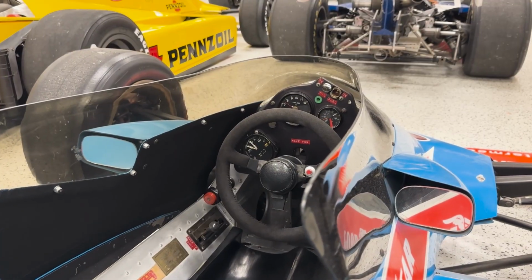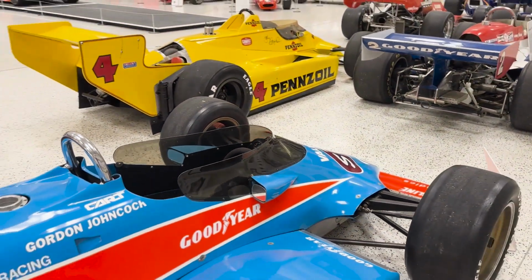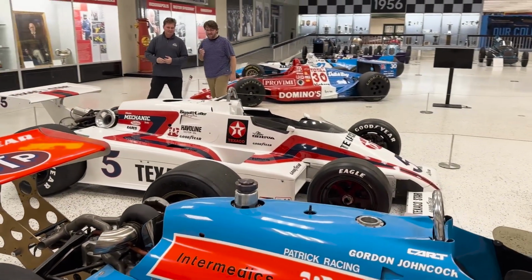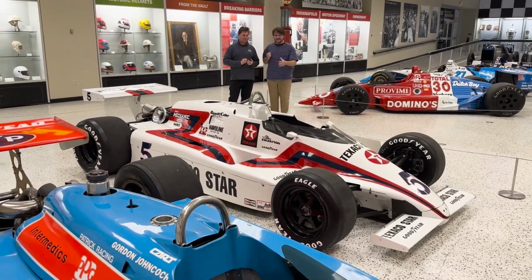Also the last American-designed and built car to win the Indianapolis 500, and that is due in part because of this machine next to it, the March. We continue to talk about the progression of IndyCar racing.